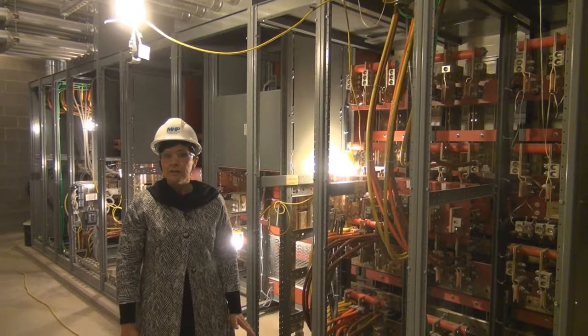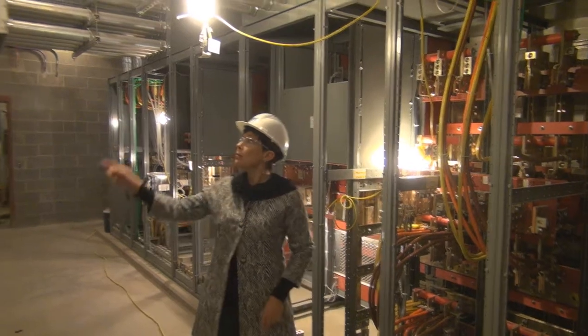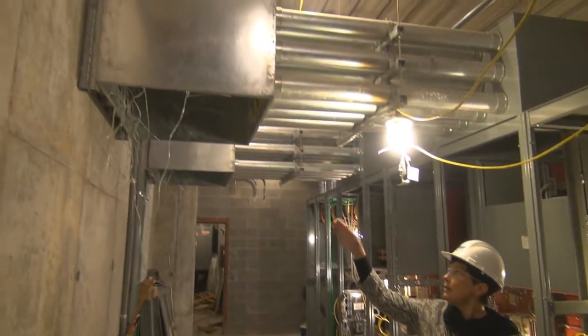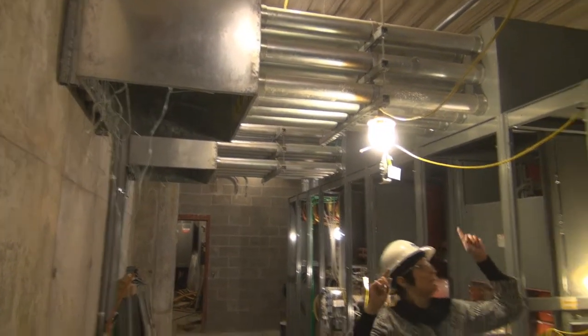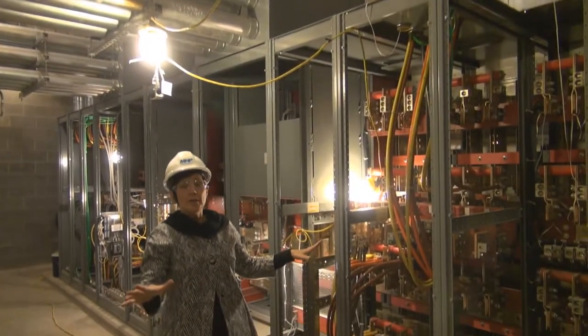I'm standing here in the electrical room on the back side of the main electrical panel. All the power will come in from outside through this area here, feed through this conduit into the panel, and then be distributed throughout the entire medical center.